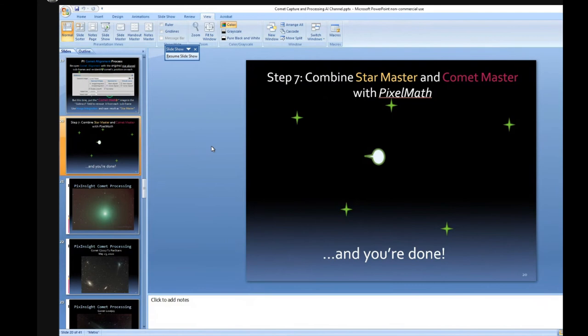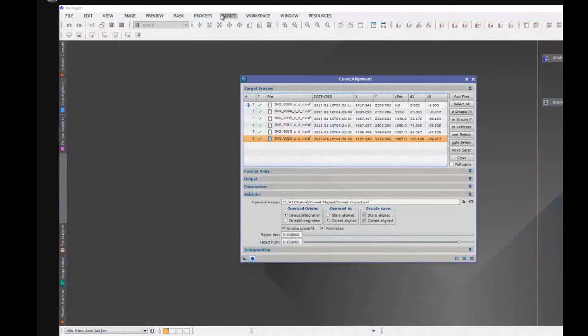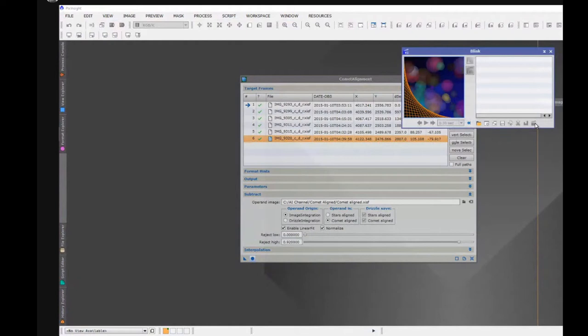It's really quite easy to do. Oh yeah, using Blink. So once you have a star aligned set of images, you can export it as a video.